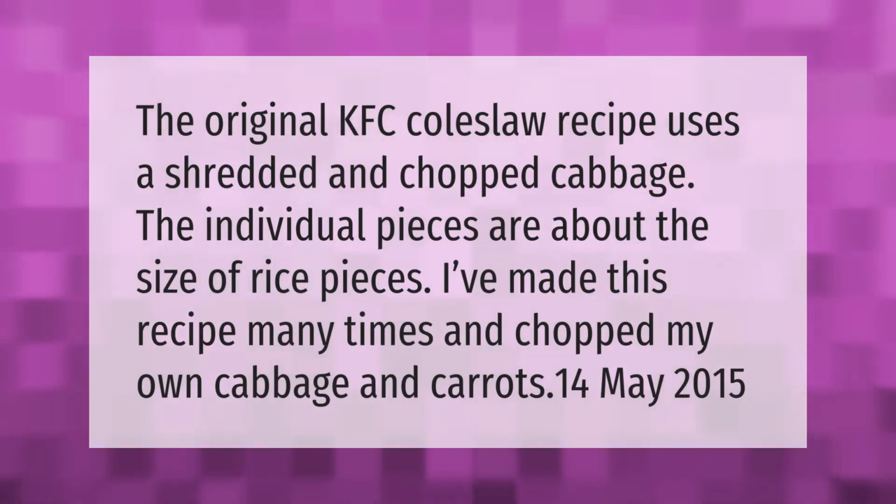The original KFC coleslaw recipe uses a shredded and chopped cabbage. The individual pieces are about the size of rice pieces. I've made this recipe many times and chopped my own cabbage and carrots.